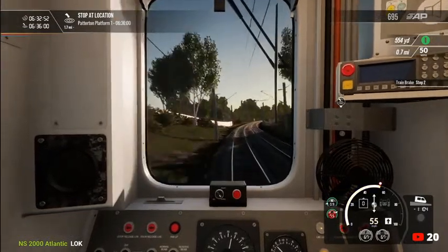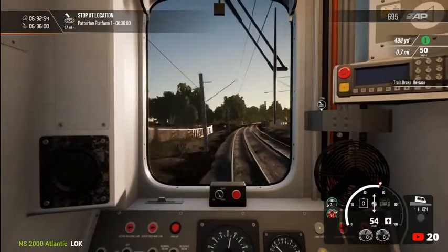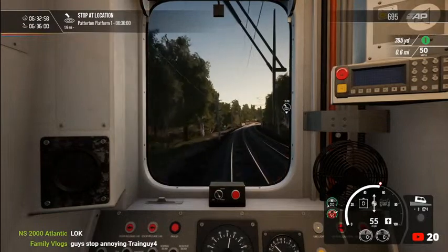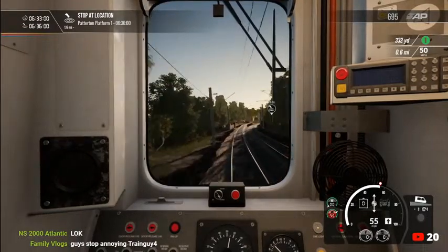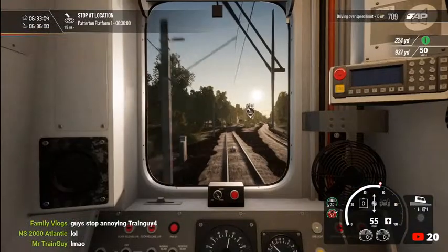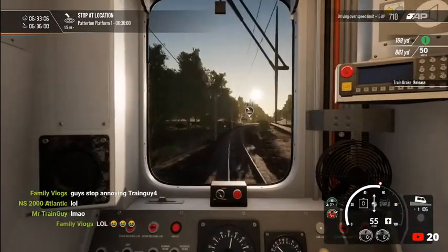God, I'm not used to this route and I'm not used to this train, so that might be speeding a little bit. So far, I mean, I'm liking what I see, definitely. Look at that. That is very nice.